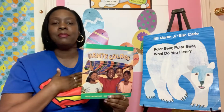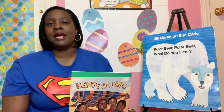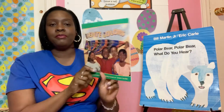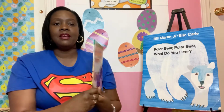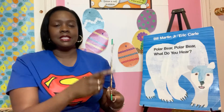I am reading. Look at me. Time to put the toys away and listen to what I say. 1, 2, 3, eyes on me. This is the front of the book. This is the back of the book. This is the spine.